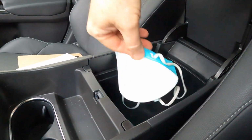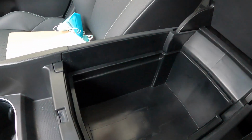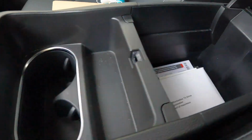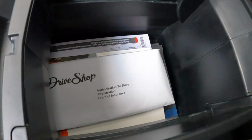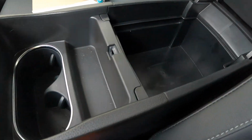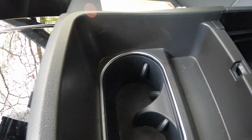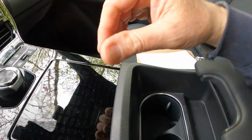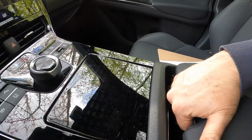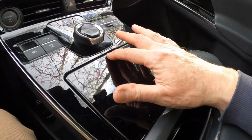Okay, look here. We remove the mask, and where is our owner's manual? Well, if we take this out, there she is. So you have no glove box, but you still have a place to put your owner's manual. And then it vanishes like a Houdini, and then you put your mask back in, and there you go. But you got to slide that all the way back to get to this. That's the only way to do that. But it's a design choice. What are you going to do?